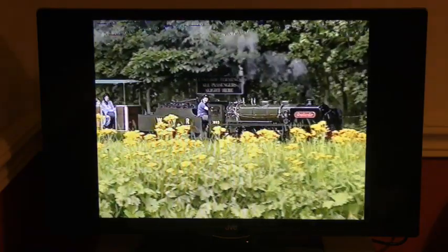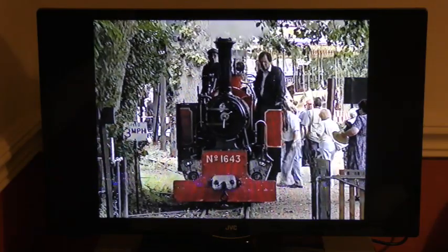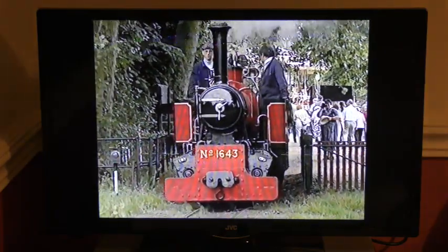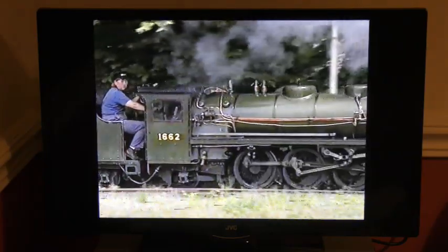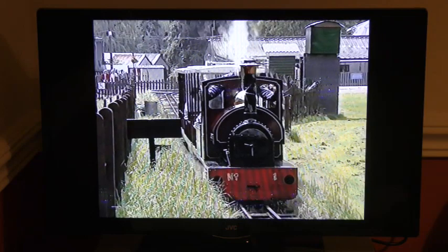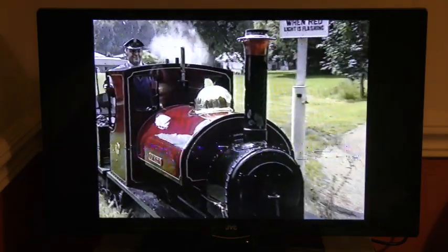Plenty to see and do. Line. Yeah. To the 10¼-inch garden line. Wrestling railways offer a unique experience. Yeah, they offer so much. I'm definitely going to visit the Bressingham Steam Museum at some point now.